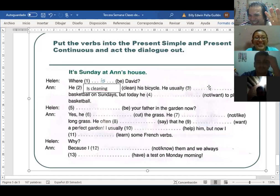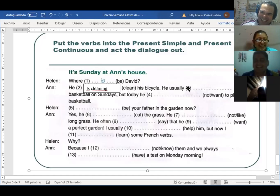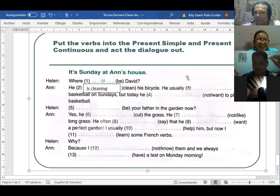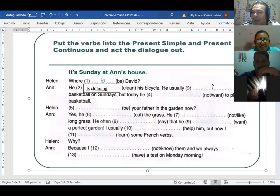Traten de hacerlo. Entonces, la última. Como aquí referencia, dice, responda a toda la conversación. Entonces, por ejemplo, aquí dice usually, entonces ese ya lo tenemos que tomar como presente simple. Play. So, he usually play basketball. Usually playing. He usually playing? No, no es playing. Play. Pero hace falta algo ahí. Está malo todavía, hace falta algo.